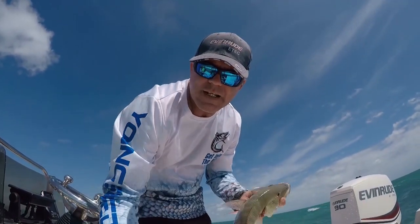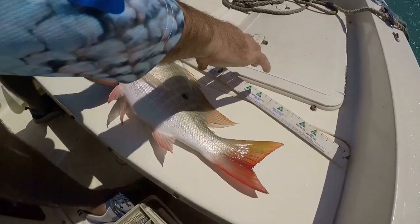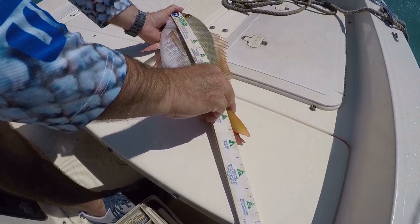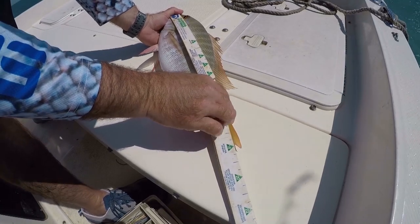All right, so what we got here is a keeper mutton snapper. Check this out. You lay your snapper on your table. You got your measuring stick. You put it on his lip up here. You pinch his tail back. And look at that, that is just barely over 18 inches, which is what we need.